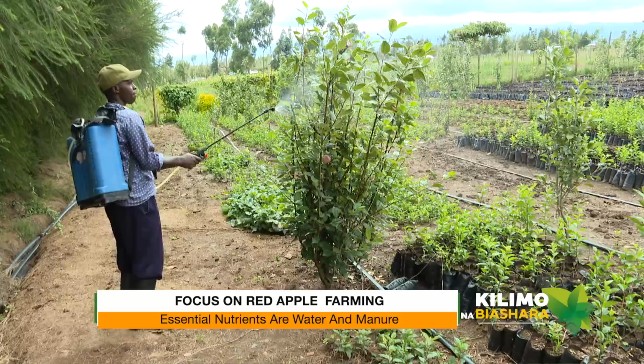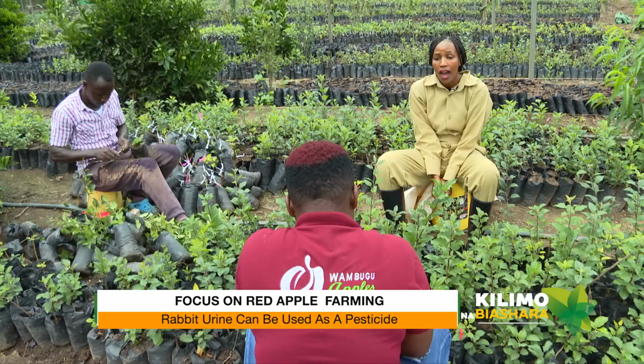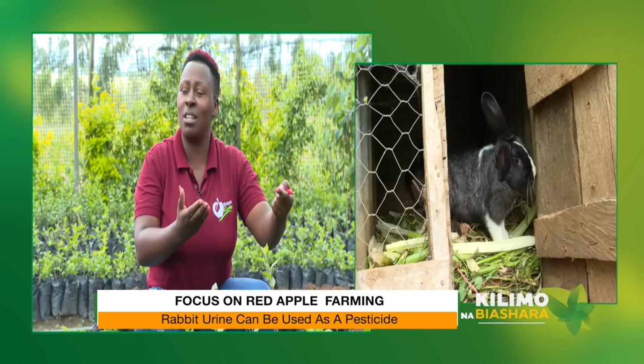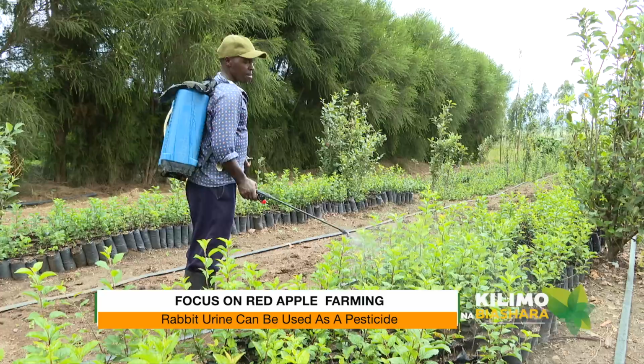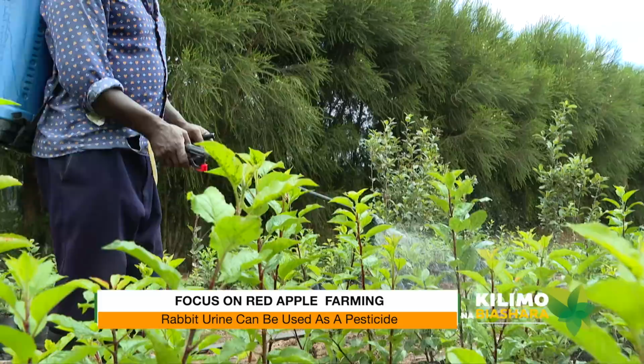You don't have to spray, and the only spray we do, we do a lot of spraying, but we use rabbit urine. So you only use rabbit urine? Yes. Rabbits are very disciplined. They urinate in one corner, so I wait at that corner. Once you spray, if there are some aphids, they'll just die off. They don't like the rabbit urine.